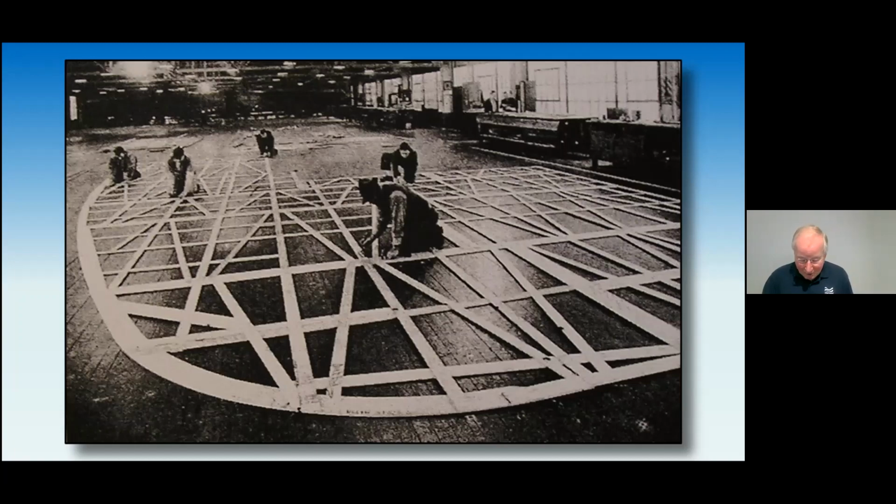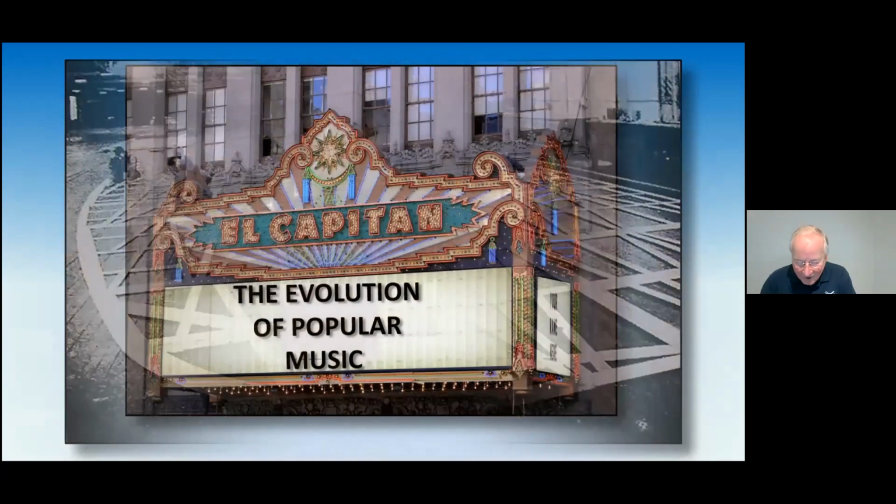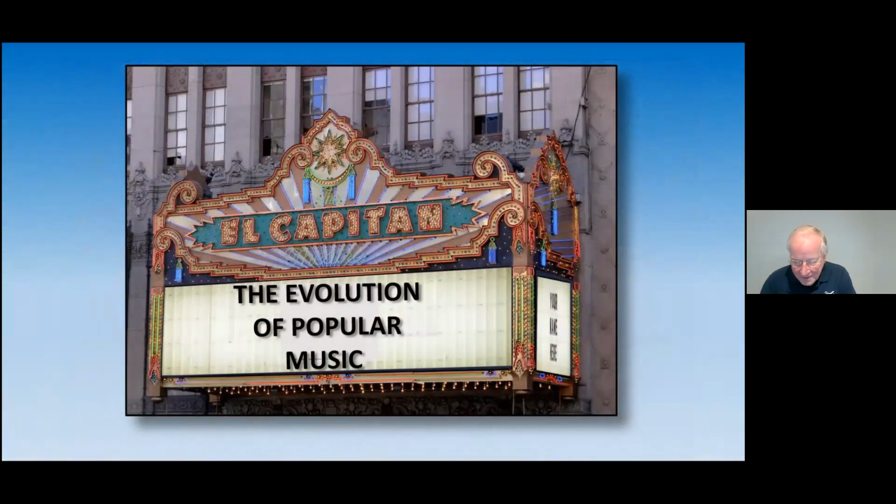Disappointed? Sure he was, but not for long. This really cemented his desire to continue his pursuit. Later, while he was visiting in Seattle, he saw a small display of miniature ships in a shop window, and coincidentally noticed a marquee announcement of a show called The Evolution of Popular Music. He was a music lover. This was enough for him.